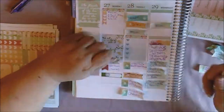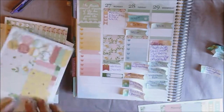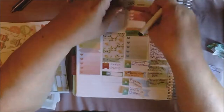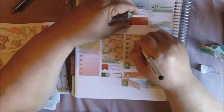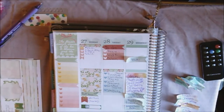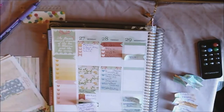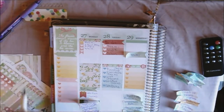Next one, I put a to-do list on the top. Or actually, first I put a to-do list in the middle. Then I also put a to-do list on the top, which is my TeamMe and walking and my colon cleanser, because I'm doing the TeamMe colon cleanse. And then a bunch of chores I had.